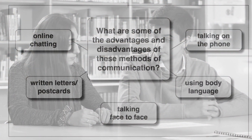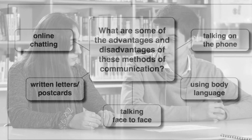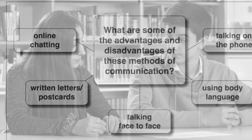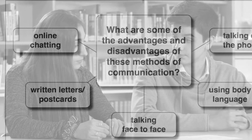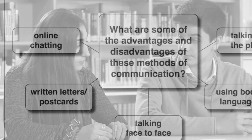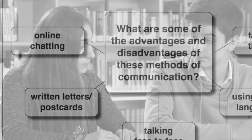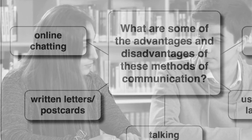Small detail again, but Ignacio's talking about how common it is to communicate with online chatting and talks about sending messages. I suppose what he's trying to say is that it's an advantage and it's the easiest way to communicate nowadays, but he needs to make that a little bit more clear.